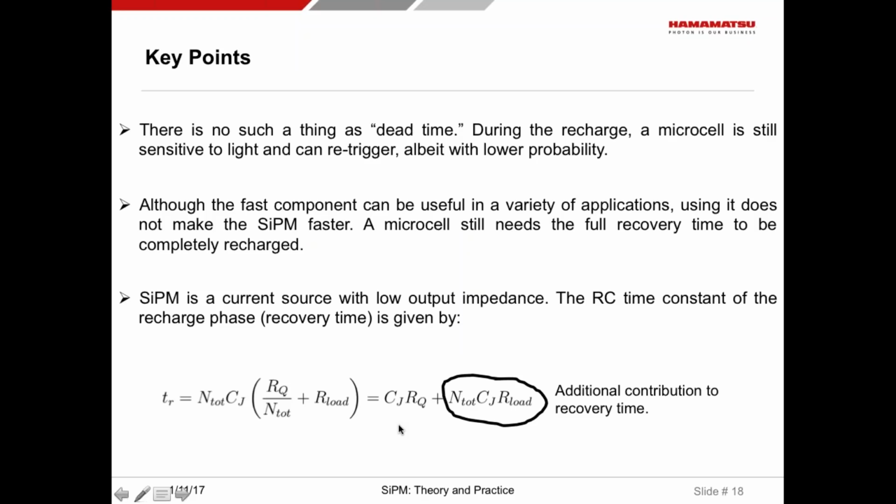Before we move on to other topics, I would like to raise a few key points about operation of a microcell. First of all, there is no dead time. Sometimes one hears in connection to SiPMs this term of dead time, meaning that during recovery, the microcell is insensitive to light. This is not so. During recovery, the microcell is still sensitive to light, though with lower probability. As the overvoltage, or as the voltage on the capacitor, increases, the probability of additional avalanche increases. So there is no such thing as dead time.